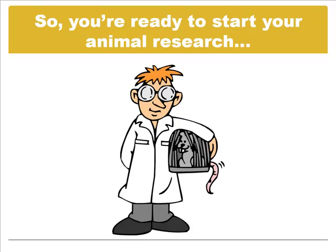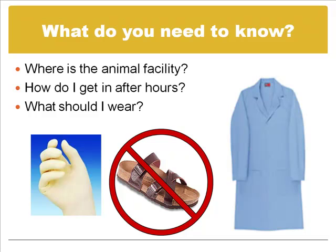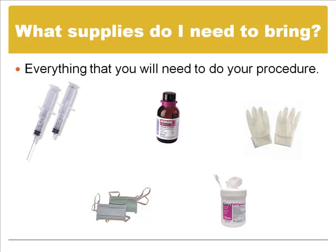What do you need to remember to do before you do your animal's research protocol? Your institution will have rules and regulations specific to their animal facility. Questions about where it is located, access, and accoutrements can be directed to the facility manager or your mentor. Check with your supervisor about what supplies you will need to bring for your procedure. These should be outlined in your protocol.